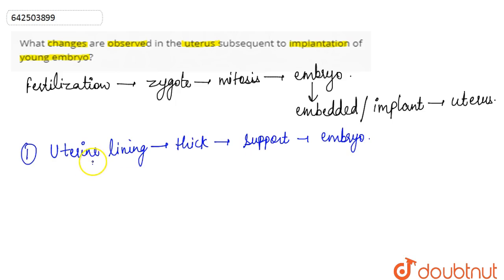This uterine lining that becomes thick is basically called the placenta. It's the organ that develops during pregnancy.